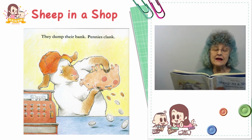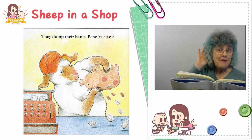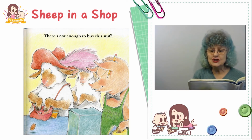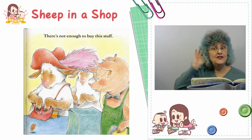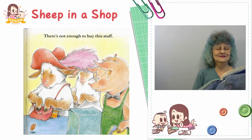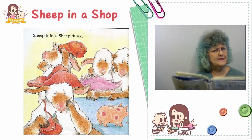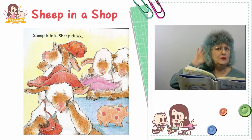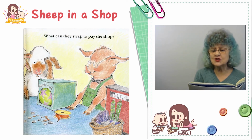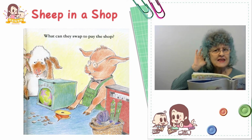They dump their bank pennies plank. There's not enough to buy this stuff. Oh no! Sheep blink. Sheep think. Good. What can they swap to pay the shop?